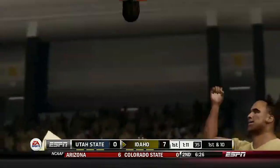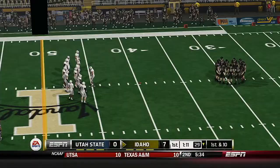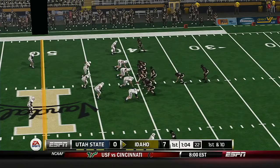And that was a nice pickup by the quarterback. Brad, I think this guy's amazing. He has an uncanny ability to scramble, and it showed right there on that play. From their own 40-yard line, it's first down, Idaho. Up 7 points.